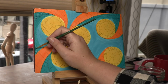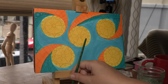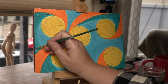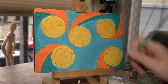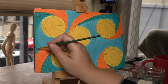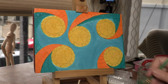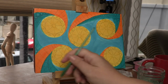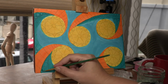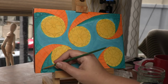We're going to go ahead and drop into this one too. So tiny right there. I get the teeniest little dots here. The tiny ones are the hard ones. The big ones are actually a lot easier, in case you were wondering. They have a lot more space where you can blend.